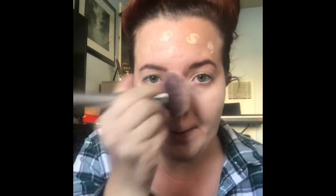I kind of start in the center and then work my way out to my outer face. And I just buff and blend. I'm not perfect at this, but I just make sure it's evenly blended out, so I have an even surface when we're done.